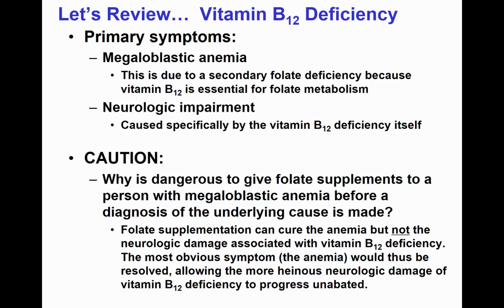The thing about B12 deficiency is that the megaloblastic anemia, or macrocytic anemia, is caused by a secondary folate deficiency. B12 is essential for folate metabolism. So if you don't have B12, you are impairing your ability to make DNA, essentially. So you can't make those red blood cells properly. They end up large and immature. They can't get the DNA they need. So it's all overlap. If you've got a megaloblastic anemia, you have no idea if it's folate or B12. That's why we do more diagnostic testing, or I'll say what our solution is in a moment.